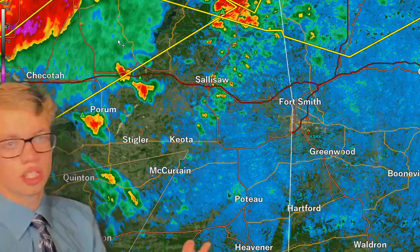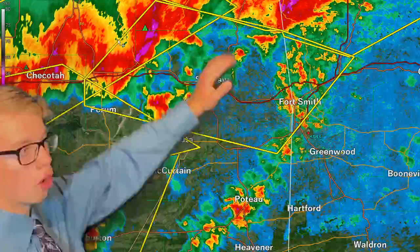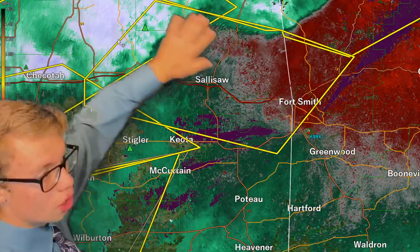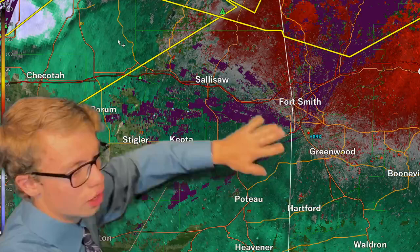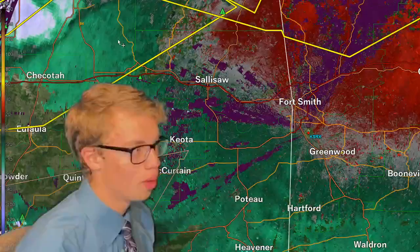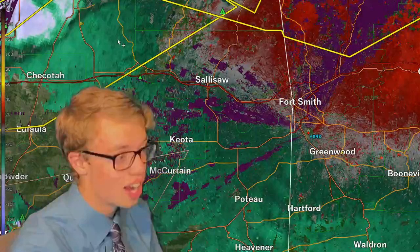So here is the radar loop. As you can see, we have this whole line of showers and storms pushing through, a lot of severe storms actually. And you see all this wind. All this wind right here is coming towards the Fort Smith area, and this is 60-70 mile per hour wind gusts, probably even up near 75. As you can see, it's moving towards Fort Smith.